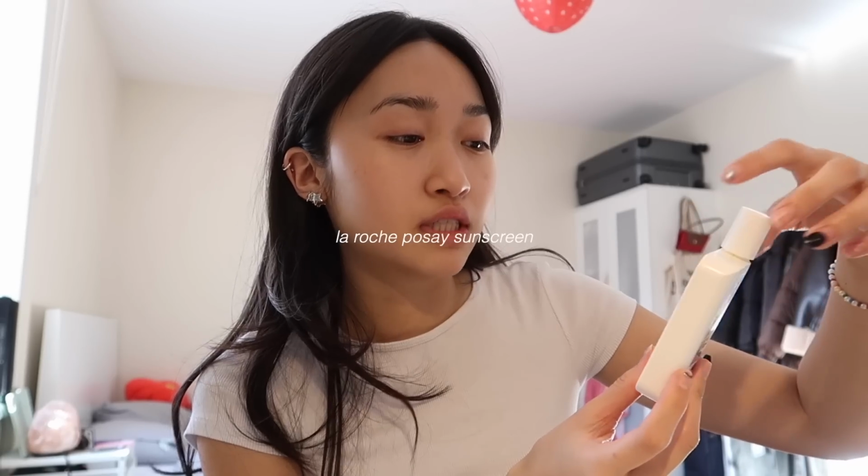I use La Roche-Posay sunscreen. It's a little bit more on the higher end side, but I feel like it's the only consistency that really works for me. It leaves my skin looking super glowy, so I love using this product right before my makeup, and I always just rub the excess off my neck. But yeah, this is the finished skincare routine. My camera is about to die, but I'm just gonna do some light makeup before I head off today.